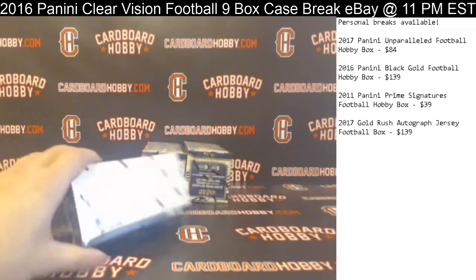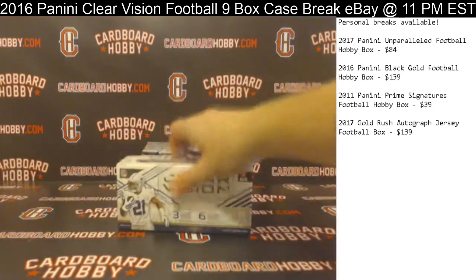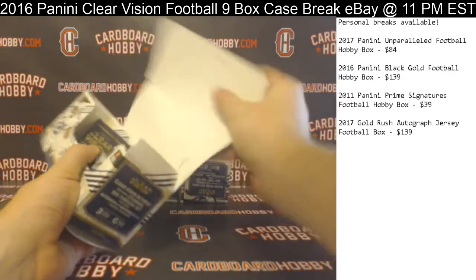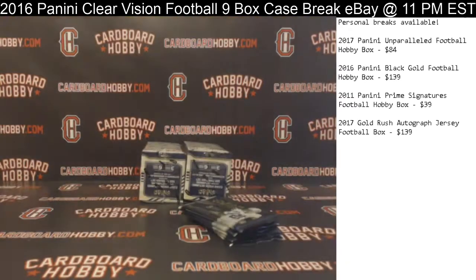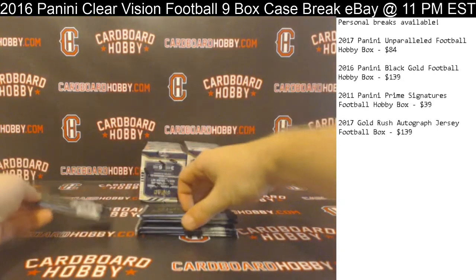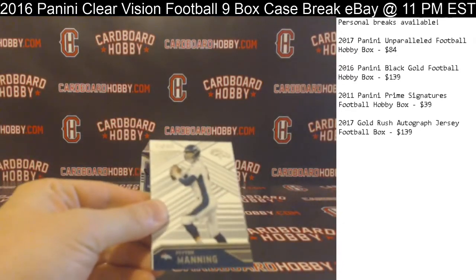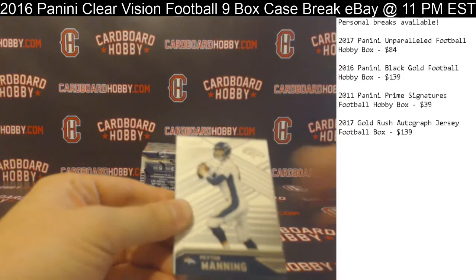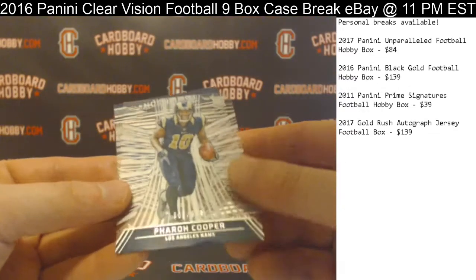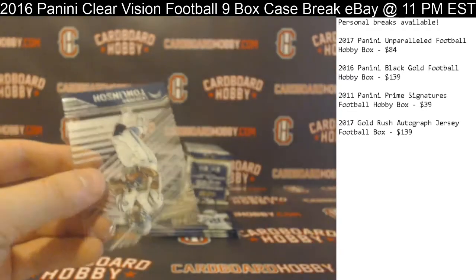All right, guys, down to your last three boxes. And that may be your hits. We're going to save that one. The Saints, actually, to answer that, yes, they did have a hit. A Drew Brees relic, to be exact. Yep, a Drew Brees relic. 908 out of 999, Ferrell Cooper rookie for the Rams here out of pack one, box number seven.